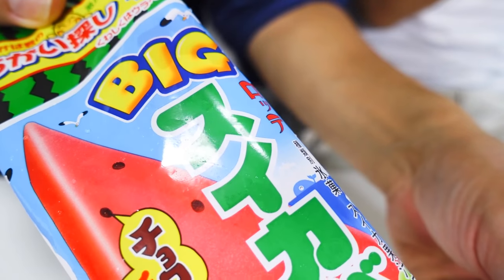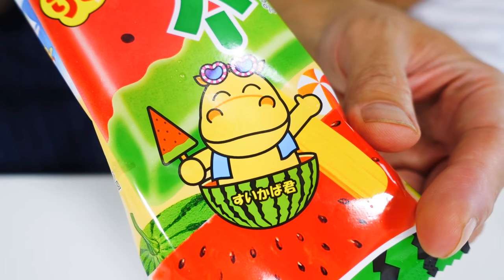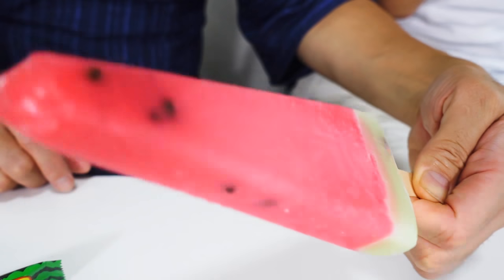My next choice is something called the Big Suika Bar. Yay! And this is... I like it. And this is also your favorite. Look, this is not a watermelon, but they made it look like a watermelon with the watermelon seeds. It looks really, really funky.